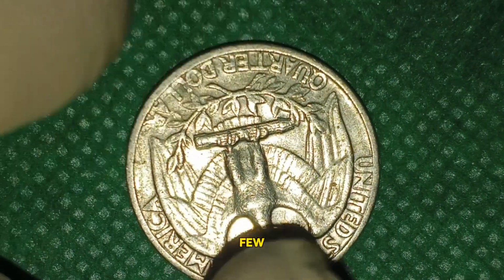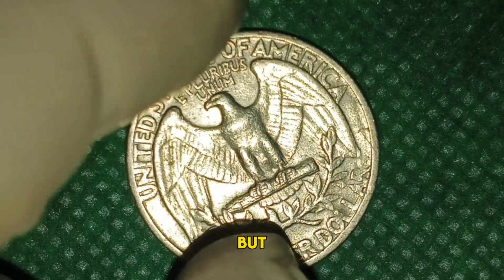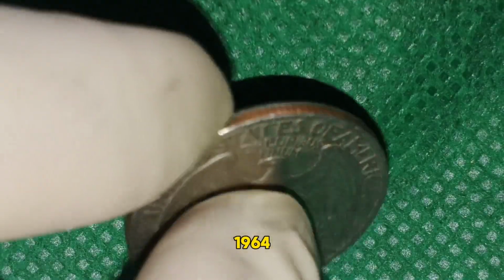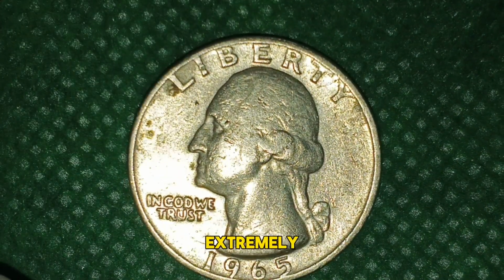What that means is a few 1965 quarters were struck not on copper-nickel planchets, but on the old 90% silver planchets meant for 1964 quarters. These are known as transitional error coins, and they are extremely rare.